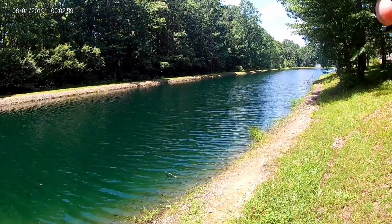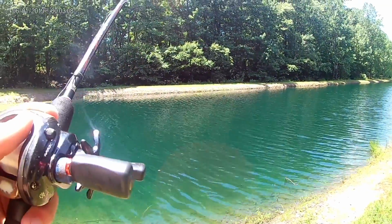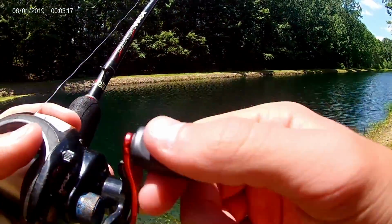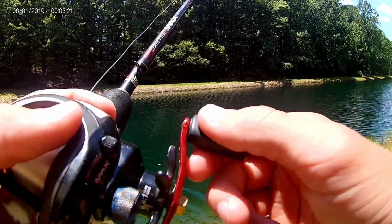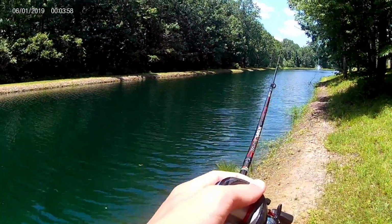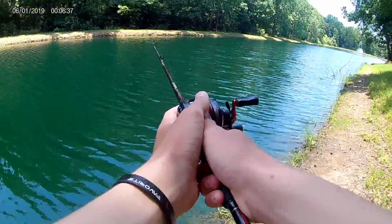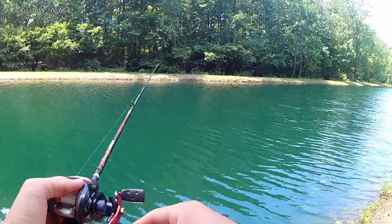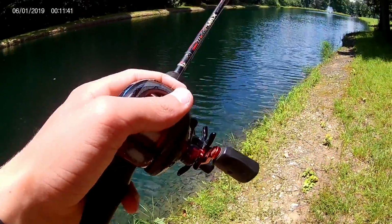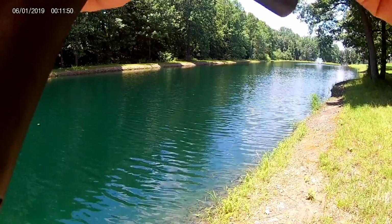There's two that just swam up. No, that's bluegill. Them things are acting like they're on bed or something. Oh, there's one.